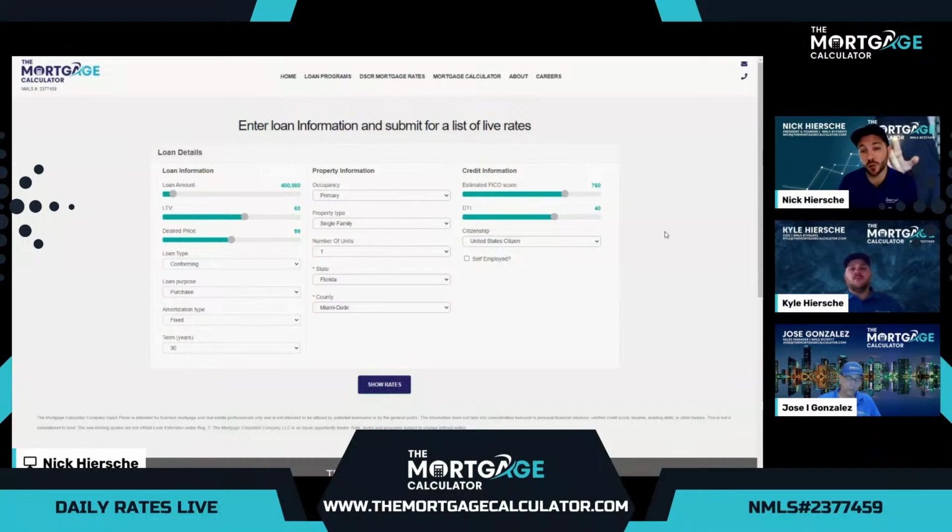This tool is for our mortgage professionals. So if you'd like a full loan estimate and a full breakdown quote, please get with one of our team members and they can send this in just a few seconds. This tool is for mortgage professionals only, and it's just to check out what's going on in the market today.